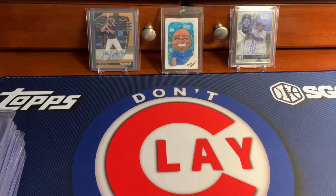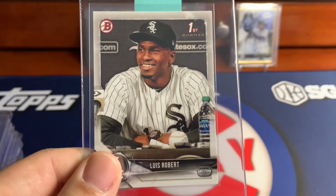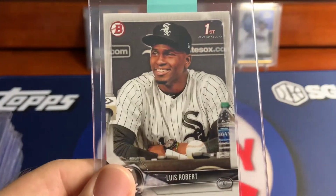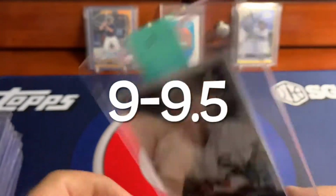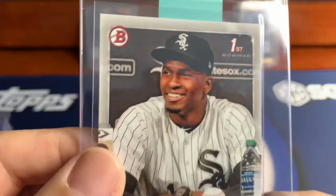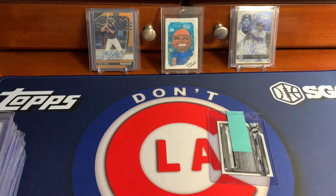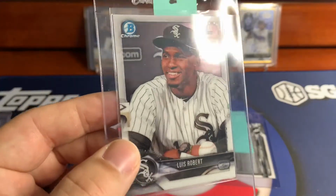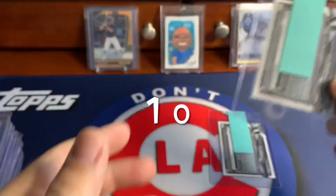Ready? Let's do it. Number 1 is the 2018 First Bowman paper of Luis Robert. I'm predicting between a 9 and a 9.5. Some of the edging here is a little rough. I tried to smooth it over, but I can only do so much without damaging the card. Number 2 is the chrome. This one is impeccable. I think it's going to get a 10, and that's where I put it.